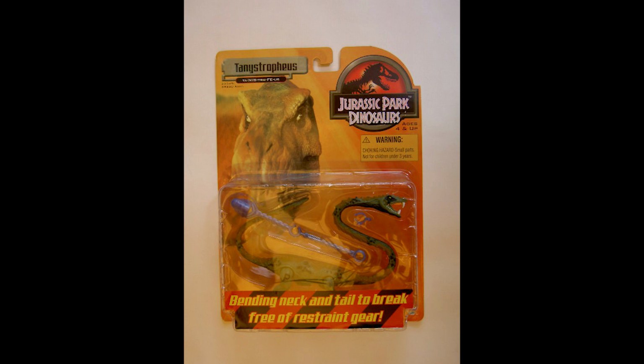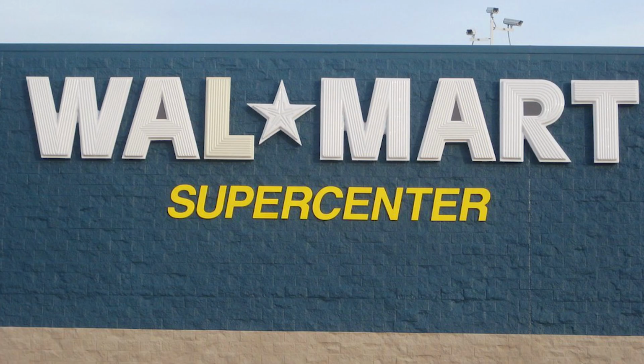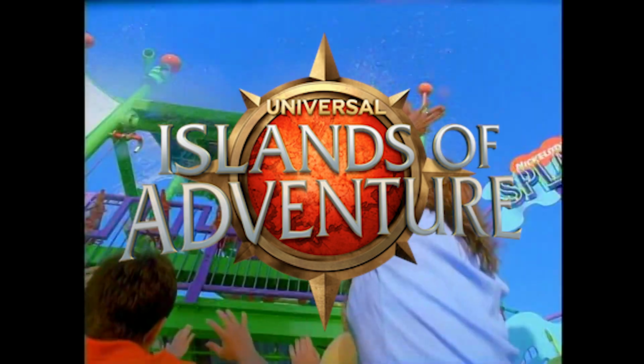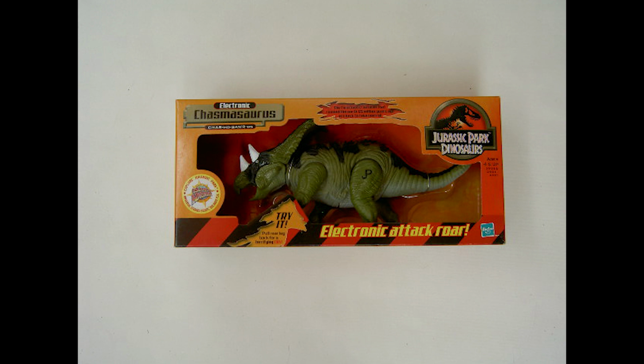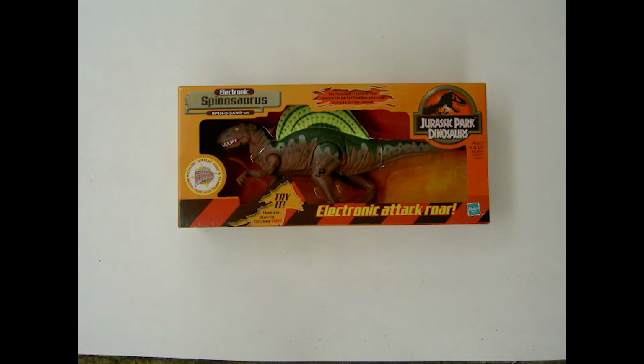Especially this Velociraptor here. This Velociraptor reminds me of the Chaos Effect toy line. These toys were exclusive to Walmart, your local Walmart, that I wish I could have got but I wasn't born in 1999. Other toys were exclusive to Islands of Adventure at Universal Studios, Orlando, Florida. These figures have a little sticker label saying Island Adventure exclusive. These were actually sold at the Universal Studios Orlando, Florida theme park.